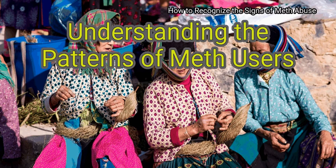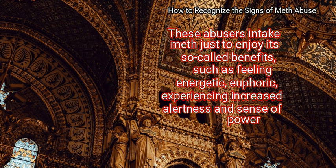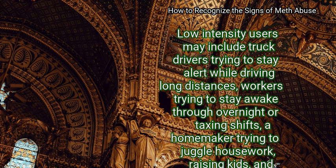Method 4. Understanding the patterns of meth users. First is understand the patterns of low-intensity users. These abusers intake meth just to enjoy its so-called benefits, such as feeling energetic, euphoric, experiencing increased alertness and sense of power. They are not psychologically addicted to the drug and they mostly take it by swallowing or snorting it. Low-intensity users may include truck drivers trying to stay alert while driving long distances, workers trying to stay awake through overnight or taxing shifts, a homemaker trying to juggle housework, raising kids, and trying to be a good or perfect spouse.